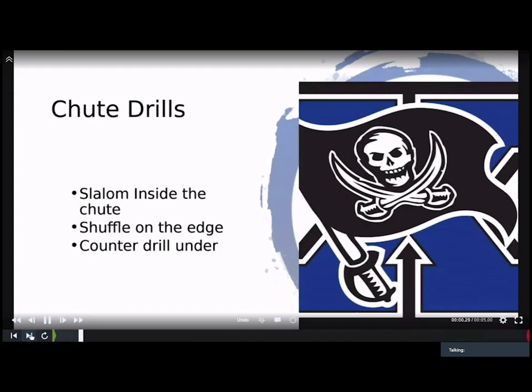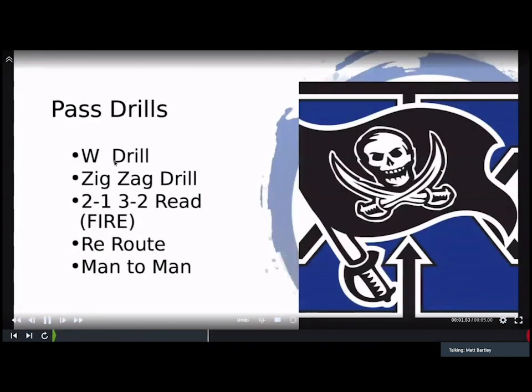Next one are our pass drills. We do a W drill, a zigzag drill. I really like this drill. We do a 2-to-1, 3-to-2 read in our fire coverage. Our fire coverage, we man up on the outside. Our corner takes this guy one-on-one. And then what my linebacker does is he reads the next two receivers, and it tells him what he's supposed to do. We also do a reroute, and we do some man-to-man work because we do play man-to-man. So we work on those things. And I got this clip.